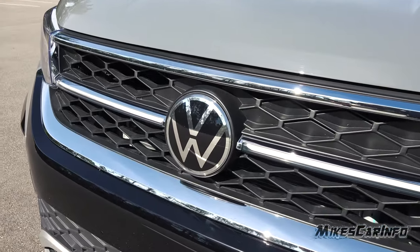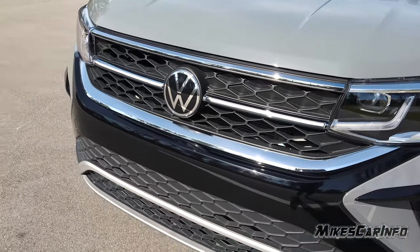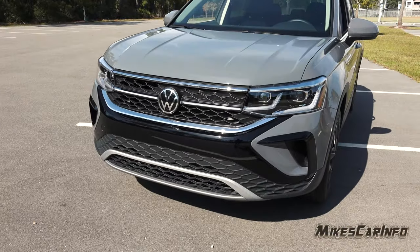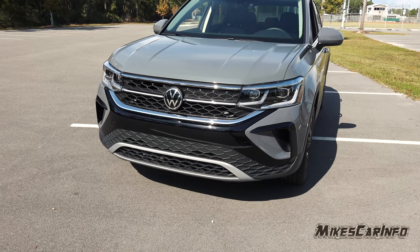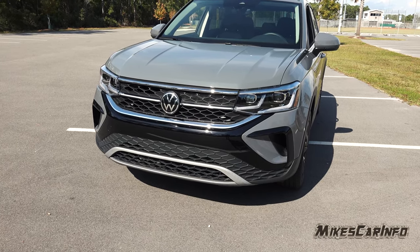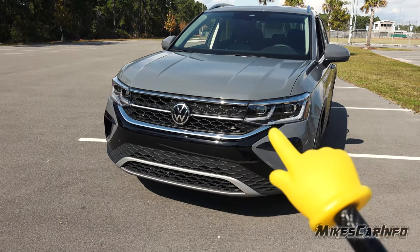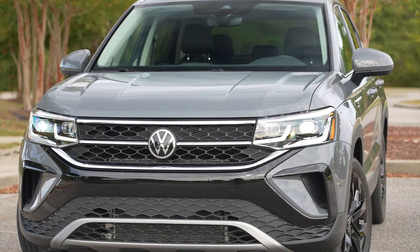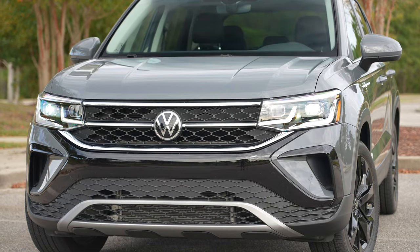Now the Volkswagen emblem also serves as the adaptive radar cruise control system sensor. So it uses radar to ping vehicles in front of you to set the distance, which is pretty neat. It also has some very neat LED accent lighting right in here, and they kind of connect in with these lights here. A lot of it's only visible at night, so you have to check out my night video to see what it looks like.